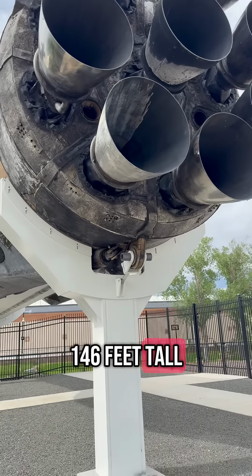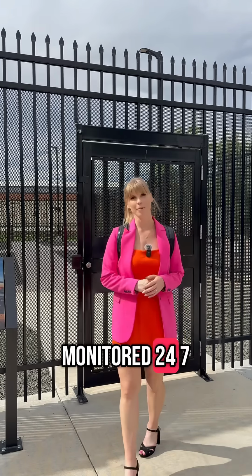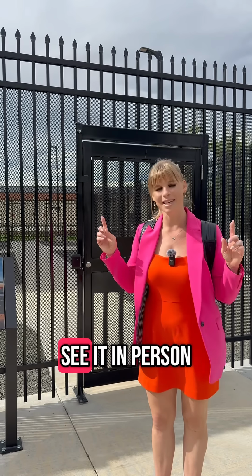As you can see, it is being surveilled, and there is security for this area. This is not open at all hours, but of course there is that little portion outside where you can see the grid fins. I got here just in time, but this is not open 24/7, so make sure to plan your trip accordingly. This is open Monday through Friday, 9 a.m. to 5 p.m. Do not touch or disturb the rocket, and premises are video monitored 24/7. But this is still really cool to check out, especially if you're a SpaceX fan, and it's a rare sight, so definitely come see it in person.